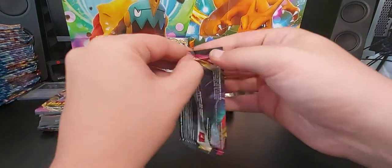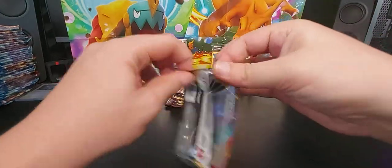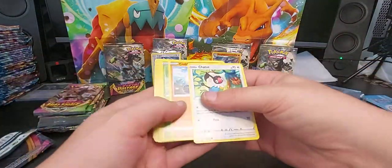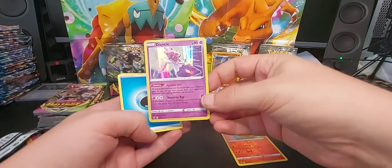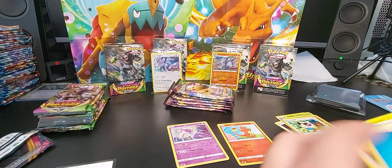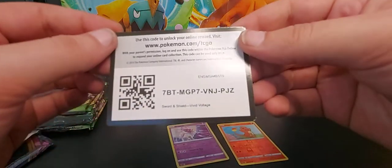So, here we go. Let's get fanboy number two, the Pikachu. Alright, now I'm not even too excited for this. Oh, Charmander. And a Diancie. So, those are two good cards, whatever. Again, guys, I'm sorry if I sound really bummed that I didn't get the Charizard. I'm sure y'all know the feels.